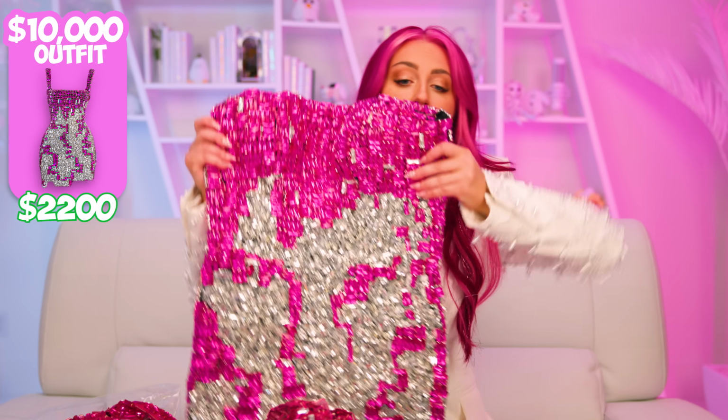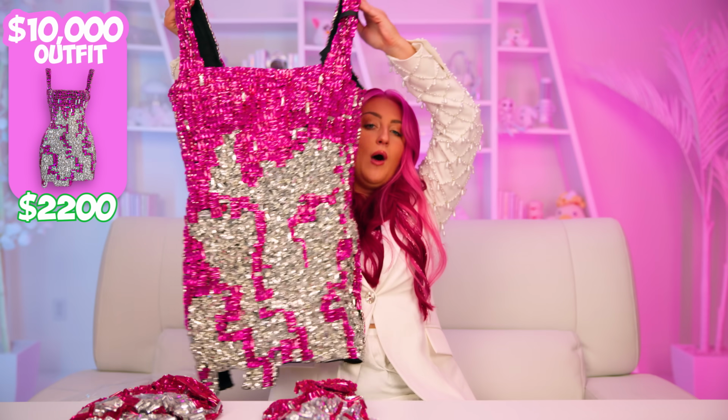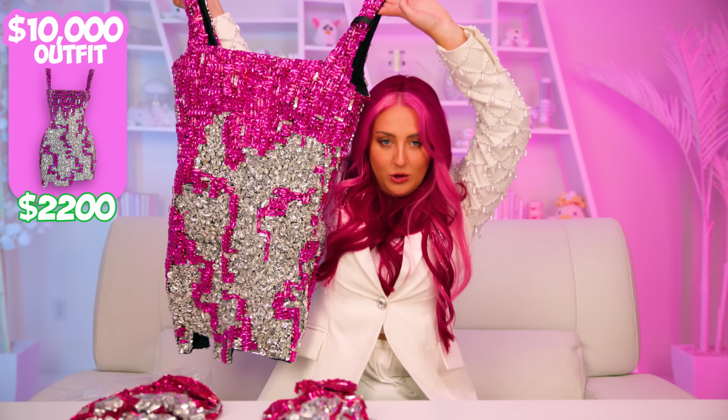It's got built-in corset, built-in bra, and there's so many crystals on it that you can't even see the fabric underneath. Safe to say it is not the same thing as the cheaper ones, but it's so heavy. My arms are shaking holding this up. Time to try them on side by side.